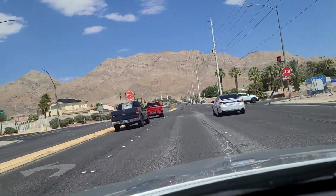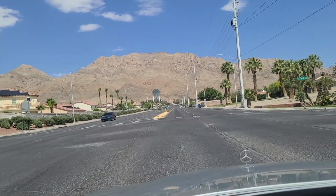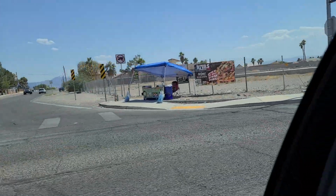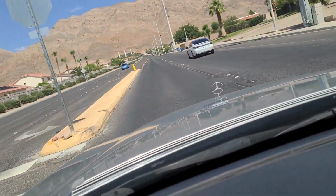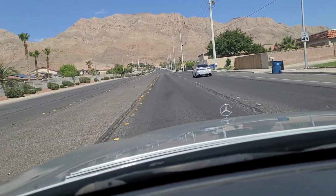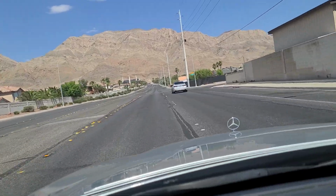Stop sign here. It's a little residential street. There's vendors selling stuff on the corner there. You get a lot of that over here on the east side. A lot of folks with their carts and their colorful rainbow umbrellas.